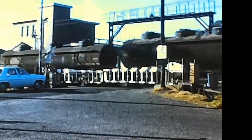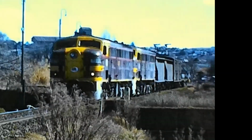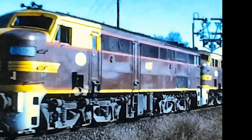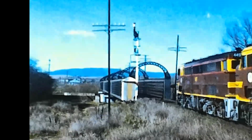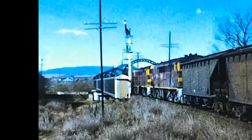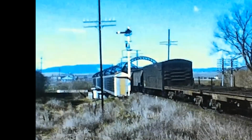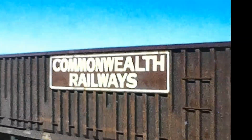We now take a trip out to Bathurst, a town 240 kilometres west by rail from Sydney. The year is about 1970 and the main standard gauge line through South Australia and Western Australia has now been opened.